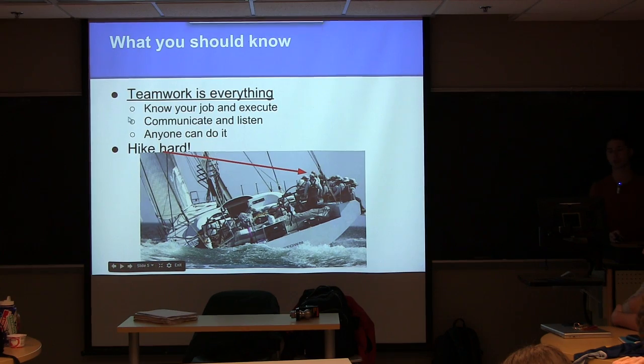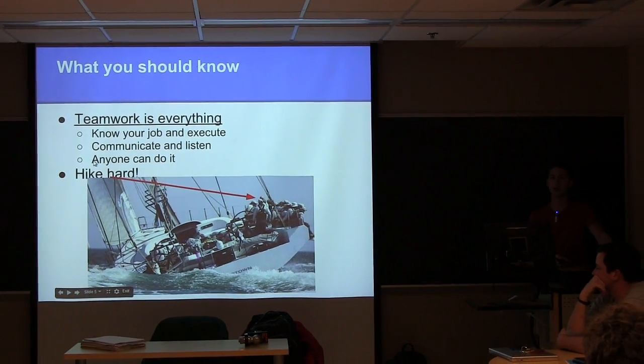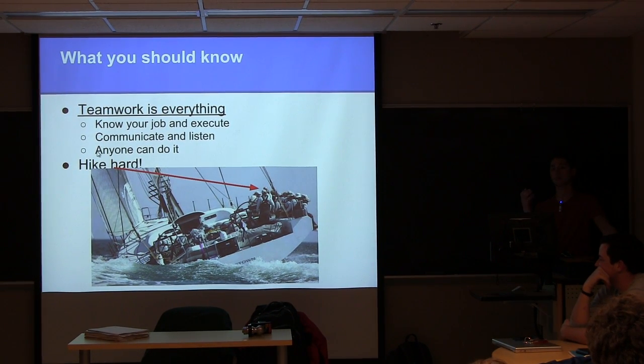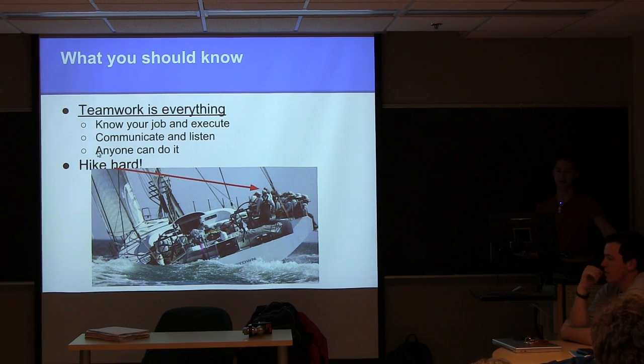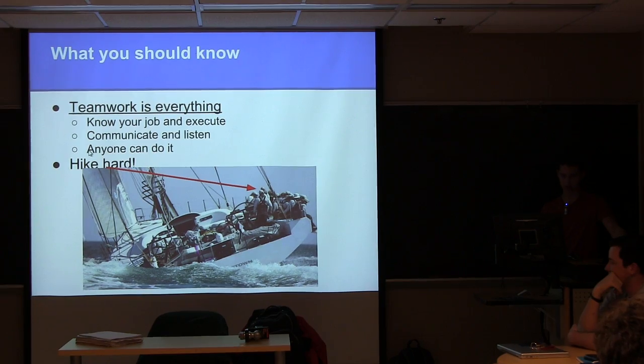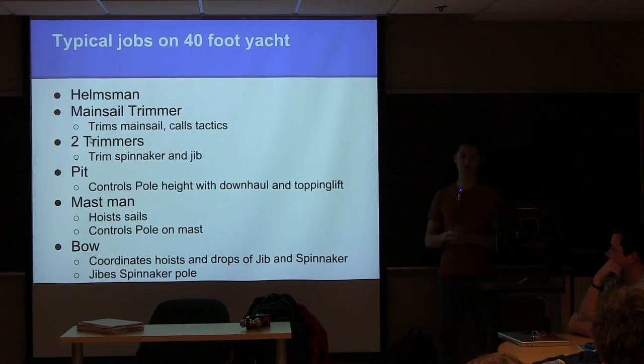The best thing I can really stress too is anyone can really do big boat sailing. What you do is you get on a boat and you expect them to teach you stuff, and they will. Because each job, there's minuscule jobs and then there's huge jobs. So the important thing is just to try it out, and you'll get better as the years go. This is something you want to pay attention to. Wink, wink.